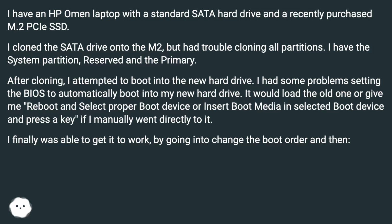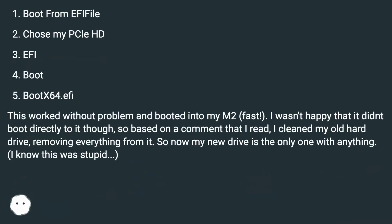I finally was able to get it to work by going into change the boot order and then boot from EFI file. Chose my SSD HD. EFI, Boot, bootx64.efi. This worked without problem and booted into my M.2 fast.